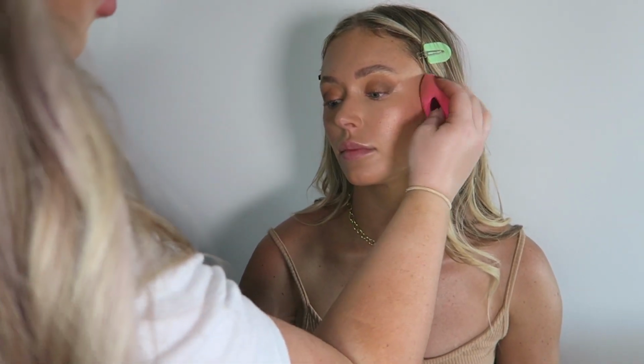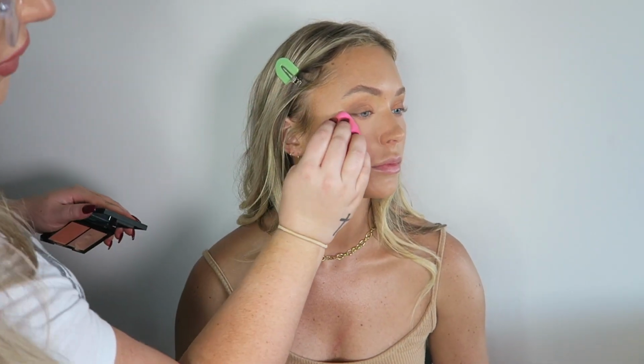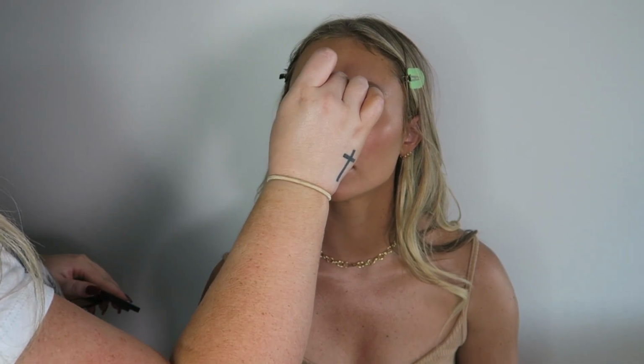And I just apply this to all the high points of her face, so the tops of the cheekbones, her forehead, and then I'll do the bridge of the nose too. I really like using a cream highlighter because it's more natural, like a glow from within, versus so highlighter and blinding. And then I apply some to her Cupid's bow too.